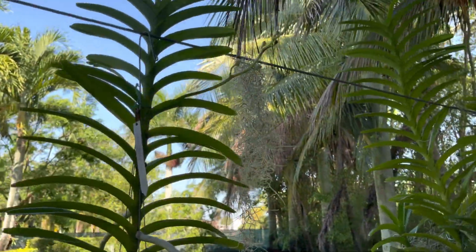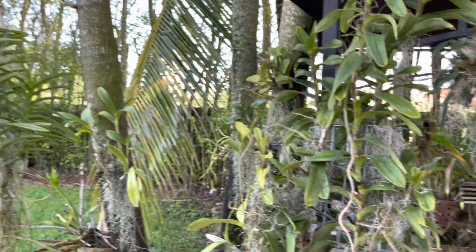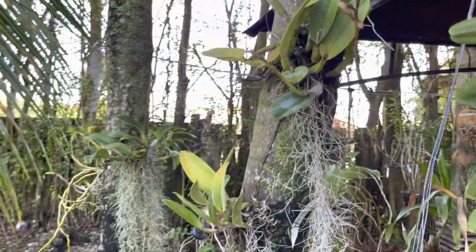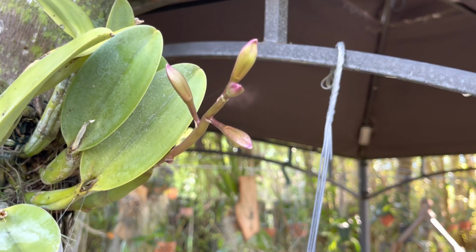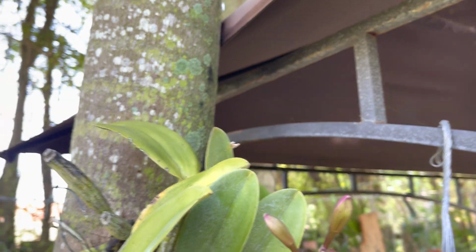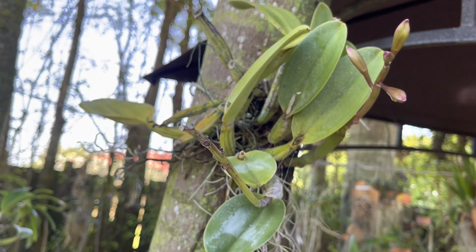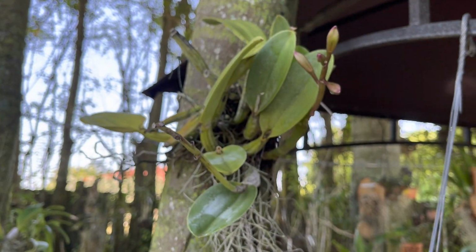So what else did I want to show you guys over here? Violetta, the one that I got, is spiking. Oh, and I just saw this. You guys, my Cattleyas are starting to bloom a lot. This is a Cattleya, and you know what? This one has not bloomed in a really long time. This is a Cattleya on one of my trees.